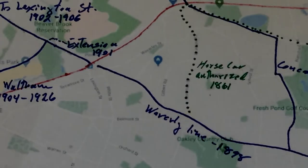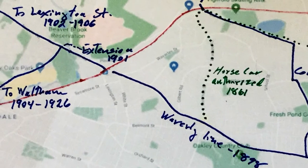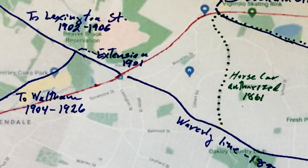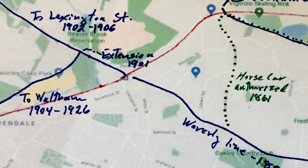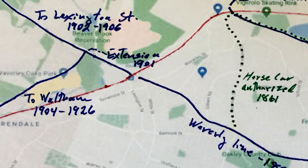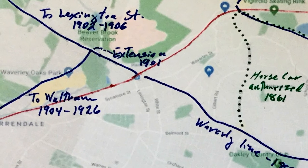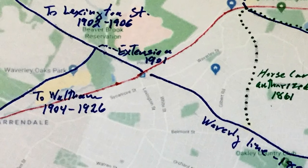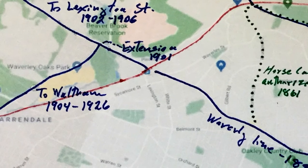In 1902, anyway, a line was built from the Belmont Town Line out Trapello Road to Lexington Street. And at that time, there actually was an earlier streetcar line that ran between Waltham and Lexington, and it went up Lexington Street in Waltham, continuing on Waltham Street in Lexington. So that connected to this. And then a year later, they actually built an extension into Belmont, into Waverly.